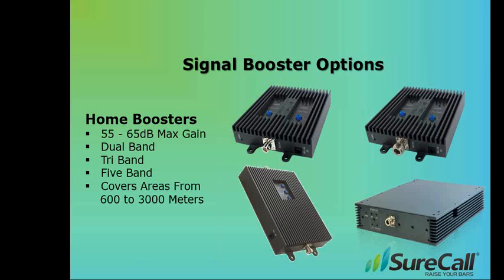What's nice about these boosters too, you'll see, is the dials on here. This allows for attenuation. You could be in a situation where the signal's a little bit too hot coming in. You could be close to a tower and outside you have a great signal, but the building material is causing the signal to diminish. And the attenuation allows you to adjust that so that you can fit it right for the home, for the application.